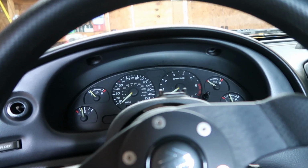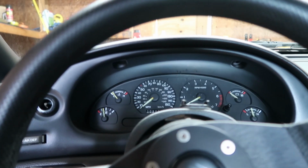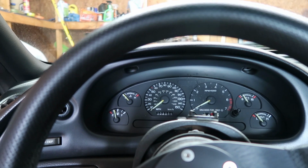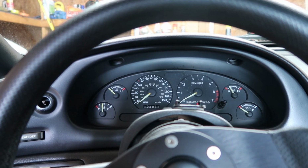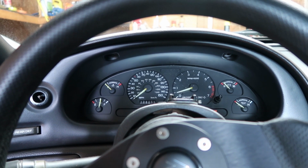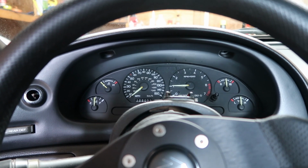All right, this is the first time I've tried to start this car in literally 5 or 6 weeks, so let's hope it starts. Well, the fan kicked on, that's a good thing. First cold start. I really wasn't expecting that, guys. I figured that the battery would be dead, or if not, almost dead. But I got lucky that time, so let's get to the shop.